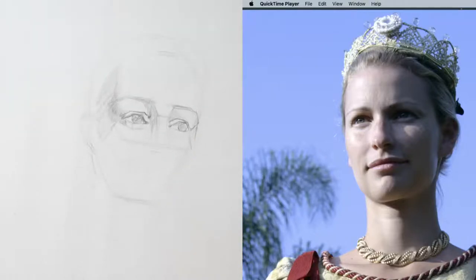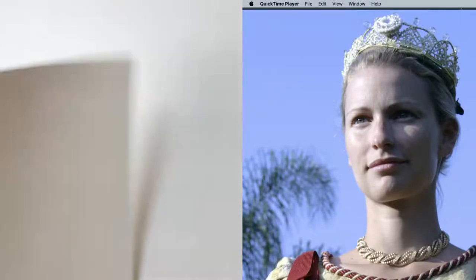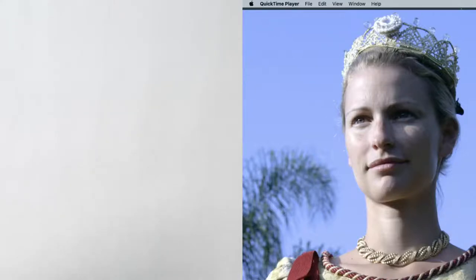Alrighty, last pose. We have 15 minutes for this one. I love that picture. It's a little bit dark on my screen, so I hope I can even see the closer eye. I'll do my best.